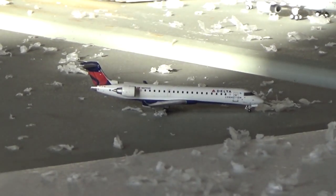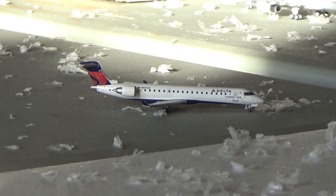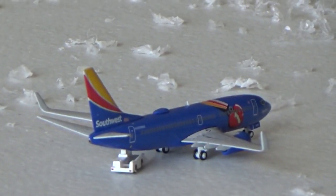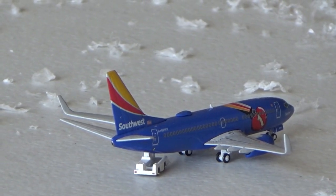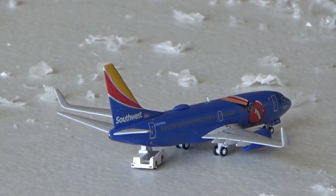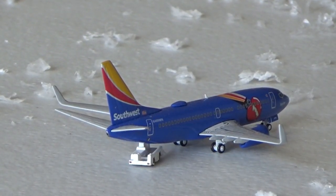Delta Connection Barbarian, a CRJ-700. He's currently arriving from Seattle, of course, and then he will make a return flight, still 3 daily CRJ-900s. Taxiing in to Terminal D, we have a Southwest Airlines Boeing 737-700 in Triple Crown 1 paint scheme. He is going out to Nashville after arriving from Chicago Midway.